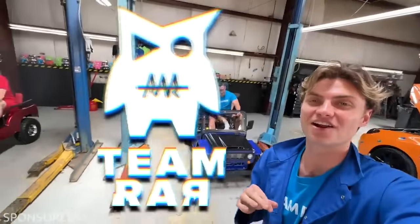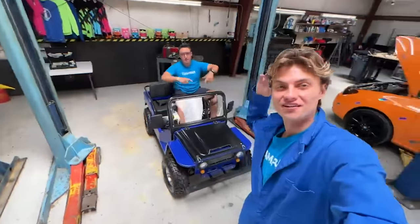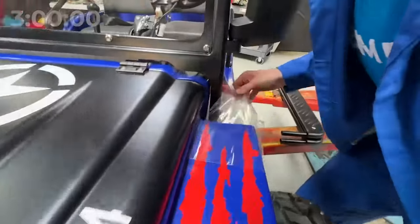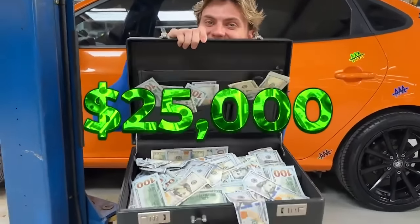We are here in the Team RAR garage, and behind me we have two teams and two mini cars. Over here we got Team Red, and I'm over here on Team Blue with Andrew. We will have 3 hours to mod and customize these cars and turn them into Hot Wheels style cars. The team that builds the coolest car after 3 hours is gonna win $25,000.